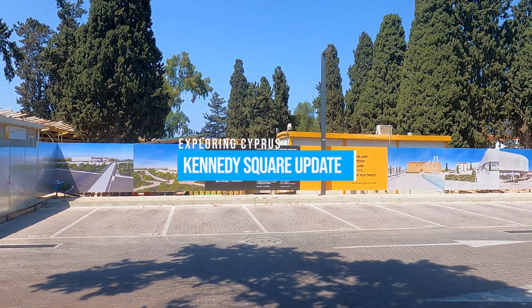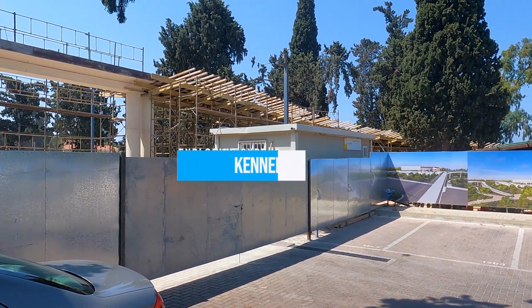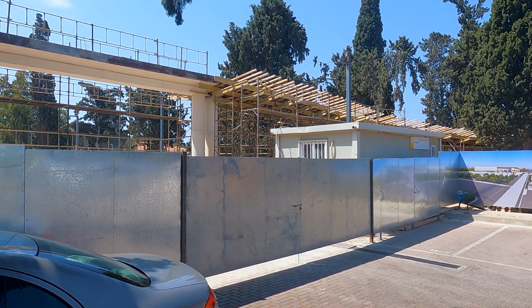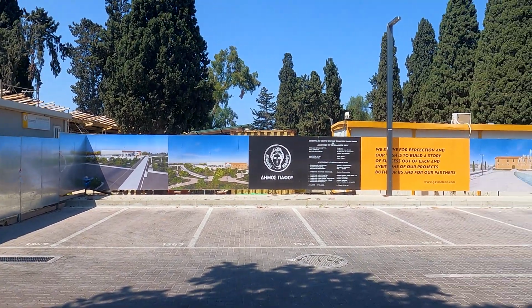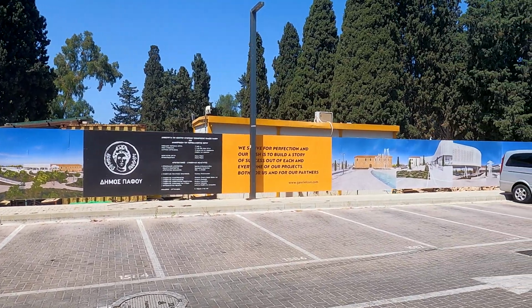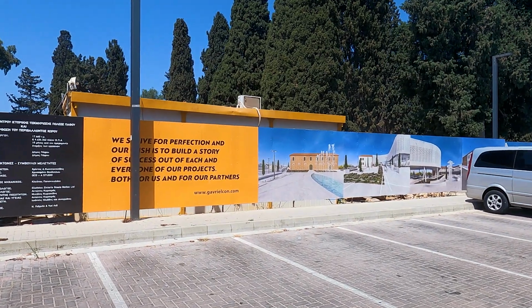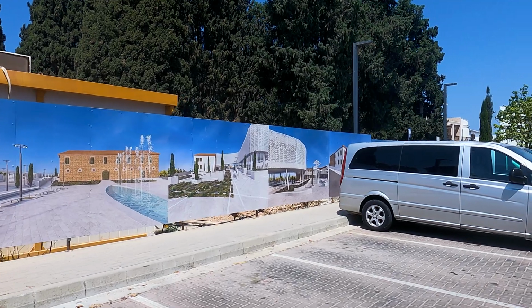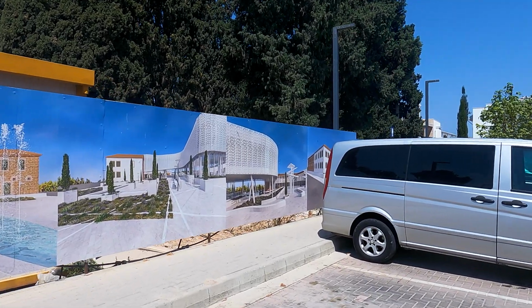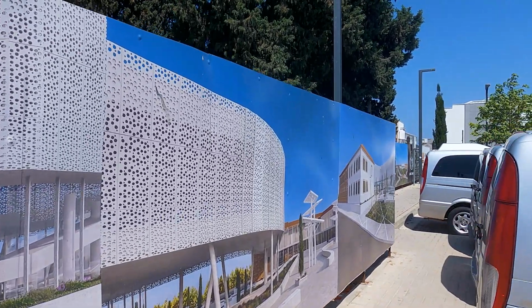Hi, this is Dominic from Paphos Life, and we're at Kennedy Square in the car park opposite. Actually, I thought I'd just come down and check up on the, I can't really call it renovation work, because they're building a new museum of Paphos here, and I covered it when they just started work a few months ago. I thought it was about time we had a little walk around again.